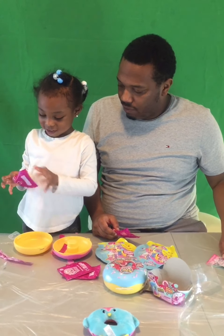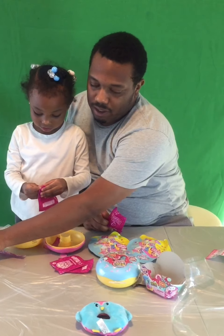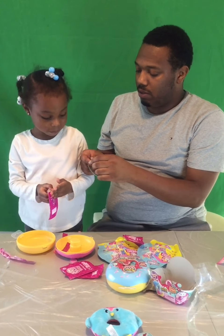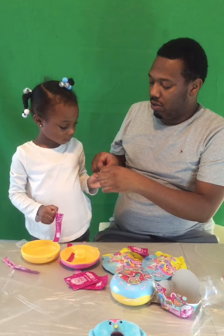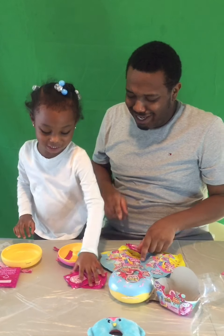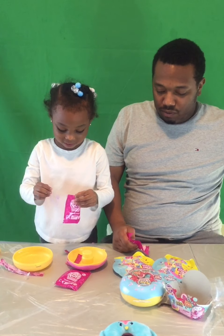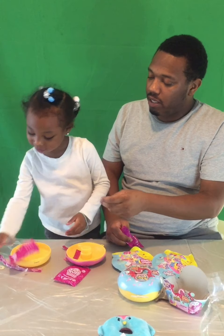What's that? Stickers. Yeah, stickers. Okay, so you got the stickers that come with it. We got a little, what's this, a bracelet? Mm-hmm. You trying to rock the bracelet or what? You trying to put this on? Probably gonna be too big. I just want to take it out. You took it out already? Oh no. You got another bracelet. Another bracelet? Oh, you about to be so icy, huh?